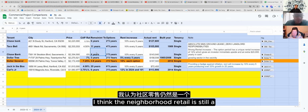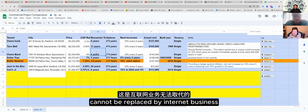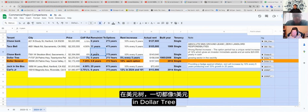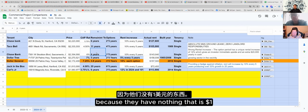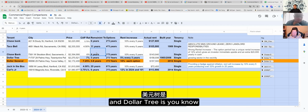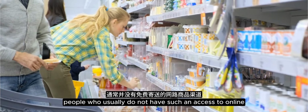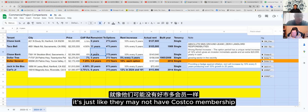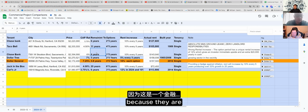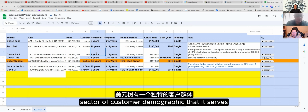I think the neighborhood retail is still just like your nail salon and barber shop. This is something that cannot be replaced by internet business because they are super cheap. Dollar Tree, everything is like $1. And this is a different sector compared to Amazon product because they have nothing that is $1. And Dollar Tree is catering towards the less well-off financially people who usually do not have such access to online shopping and free expedited shipping. They may not have a Costco membership because of the financial wealth gap. Yeah, and Dollar Tree has a unique sector of customer demographic that it serves.